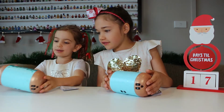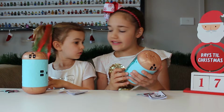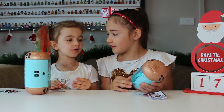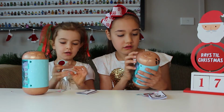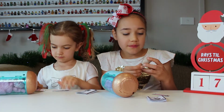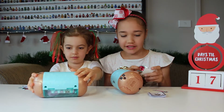Oh, look, I can see mine. Me too. My one looks like a mummy. My one looks like a sheep. Hey Gemma, did you know that there's 4 different kinds of disguises? Look, it's a combination lock. No, look, Ava, I think we're supposed to use this. Oh Gemma, you are right, these are codes. How do we know which one to put in? I think we just have to guess.